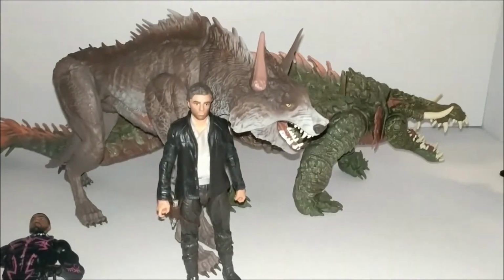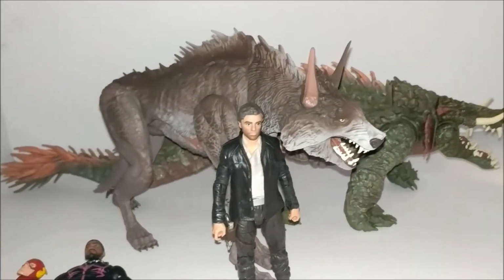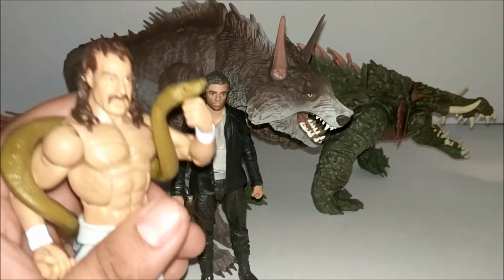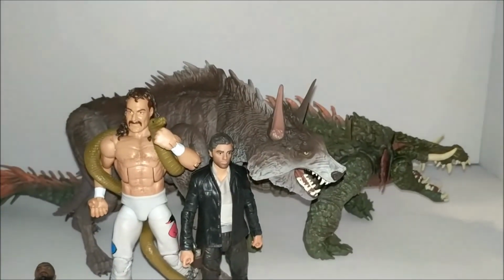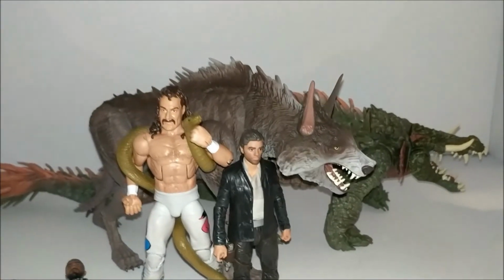Definitely if you have younger kids, I could totally see younger kids being into these Rampage figures. At least these monster ones. Maybe not so much the soldiers, but these look pretty cool. So I would go get them if I was you.